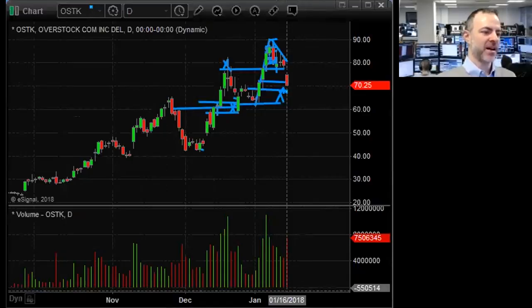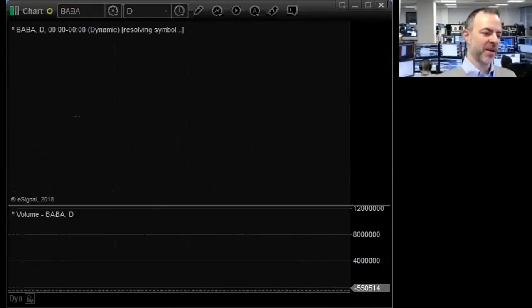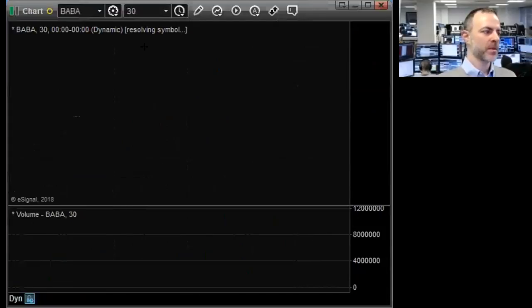So that's that. I want to just take a quick look at BABA. Yesterday was the first time I actually didn't short it when it got to 190, 192. Signal does not want to cooperate here, so we won't.